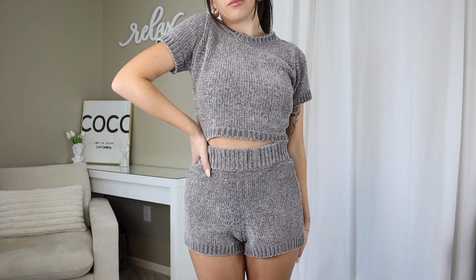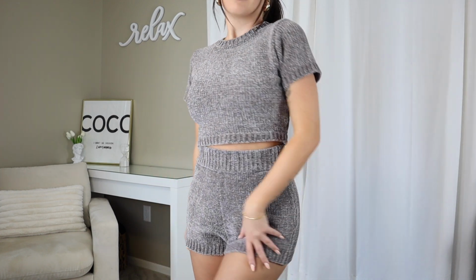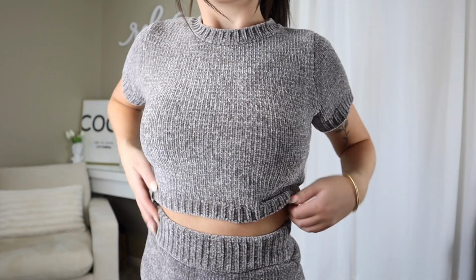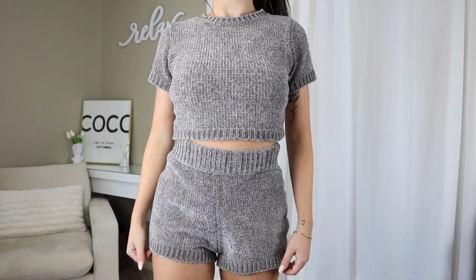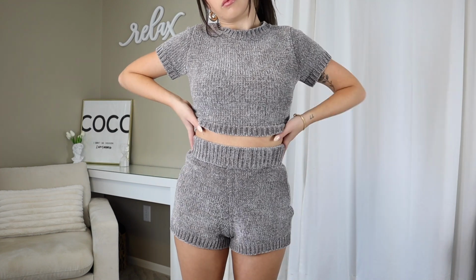One thing I loved about this is you could grab the pieces individually, so I did get the shorts in a size small and the top in an extra small. I personally love when you can buy sets like individual pieces so that I can get different sizes in the top and bottom, and I think it worked out perfectly. Both were very true to size, fit exactly how I expected. They look super cute, very flattering and soft.